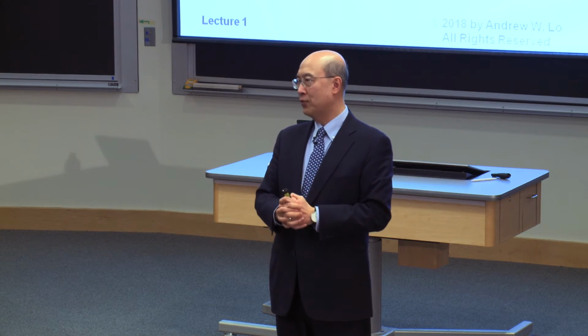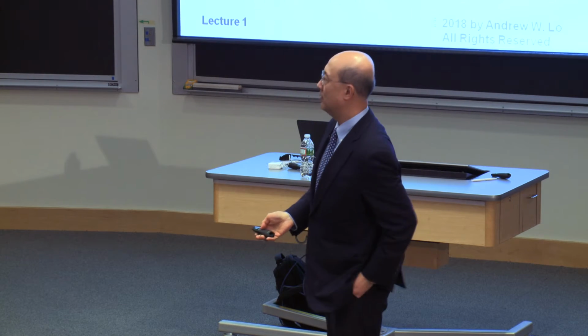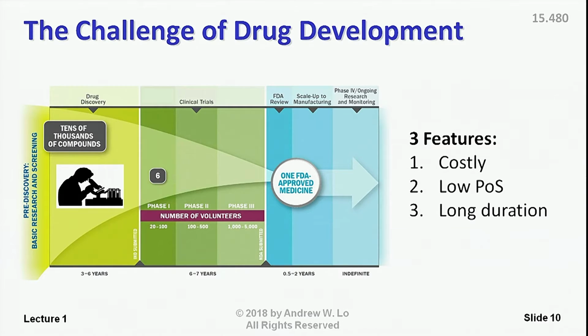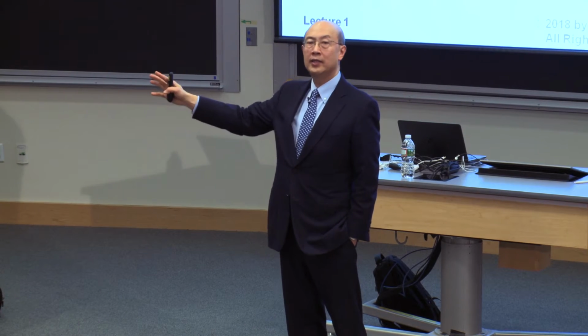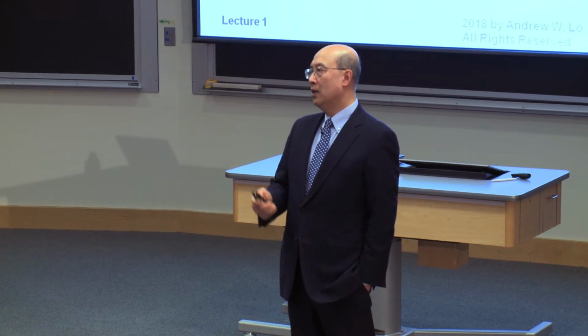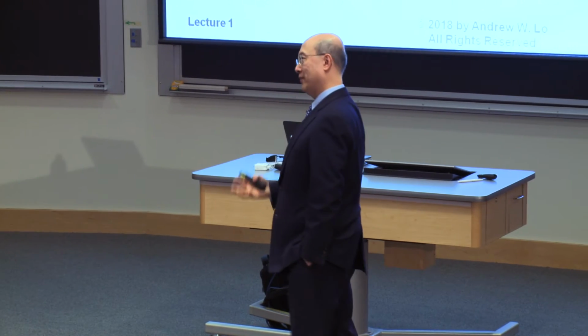And it's fraught with 3 characteristics that really make biomedicine almost unique in the challenges that it poses to investors. The 3 characteristics are, it's very costly. Second, there's a very low probability of success if you're looking at it from the preclinical phase all the way to what's my likelihood of getting a drug approved by the FDA. And finally, as I said before, it takes a long time. We're talking anywhere from 5 to 20 years, on average about 10 to get a drug approved through this whole process. So it's difficult. And not only is it difficult, but it's actually getting more difficult.